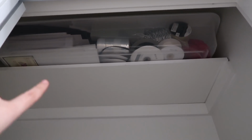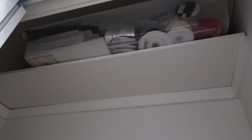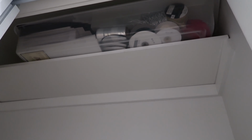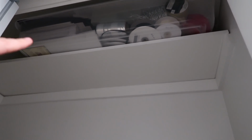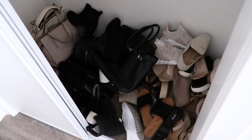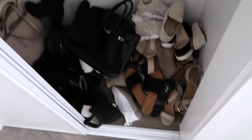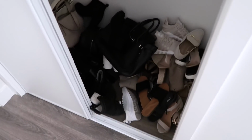And right now I have a full container of all my gift wrap stuff. This is gonna have to be moved, but that's okay because right now I have a drawer underneath my bed that has sweaters. So that's what is gonna happen. I'm switching that around because the sweaters are now getting hung. Yo, I didn't even make this look neat for you guys. I'm just gonna show them what the deal is. Yeah, this is what's going on in this closet.